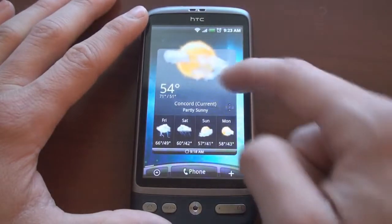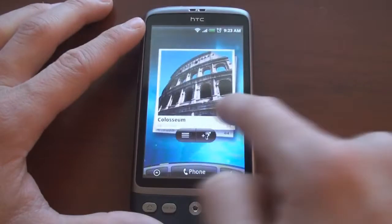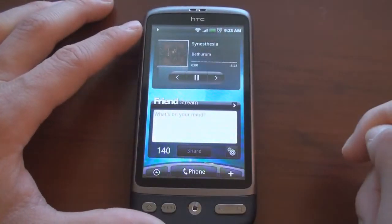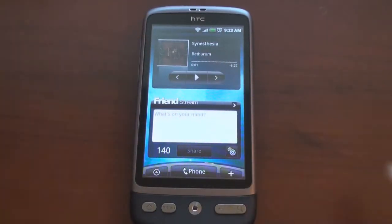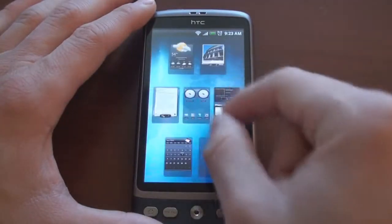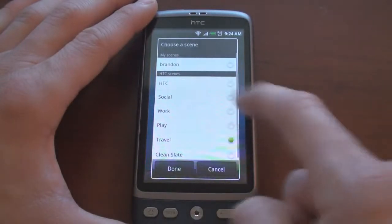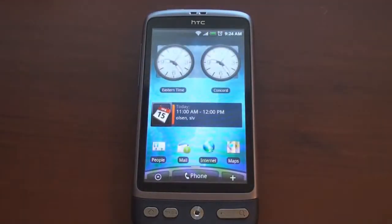It's also going to load the weather, and you can flick between multiple areas for the weather. Quite nice. Over here on the right, I have a music player. Right on the home screen, friend stream, so I can update my status to multiple places at one time, the calendar, and then there's nothing over there. Let's jump to another scene. This time we're going to go to work. Let's see what HTC thinks we should look at for our work scene. So the background's probably going to change.